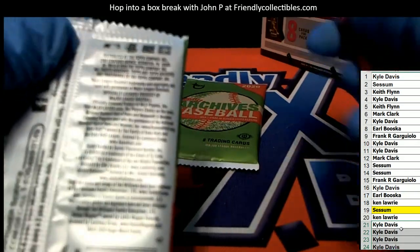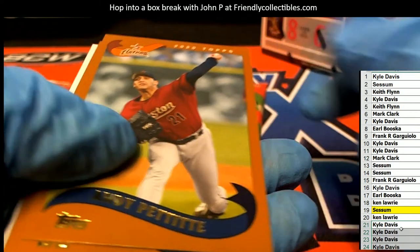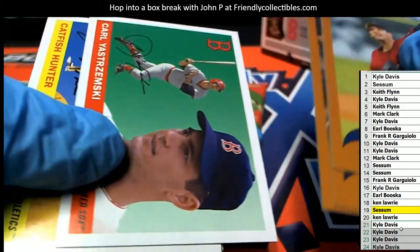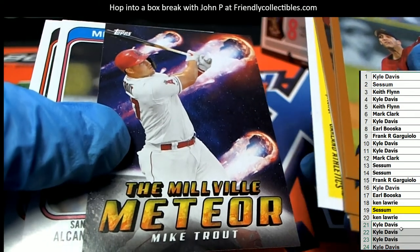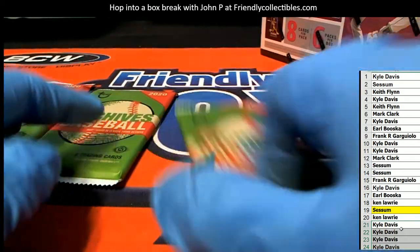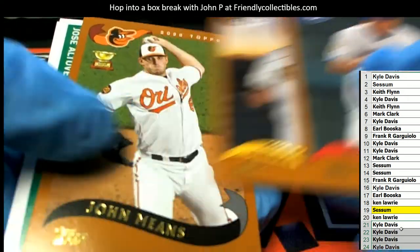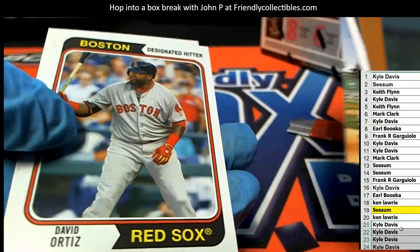We'll see if we can pull a nice one out of here. Still in the archives break for Kyle. There could be a parallel. We haven't seen a lot of parallels. Look at that. Nice Alvarez. Haven't seen a lot of numbered parallels. The Melville Meteor. Very nice. Mike Trout. Ted Williams. Nice big poppy.